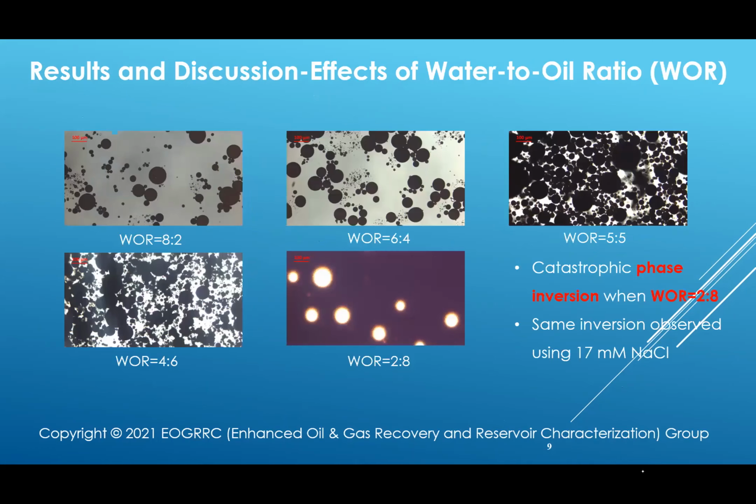The effects of the water-oil ratio, or oil content, on the emulsion stability and type were studied. Microscopic images show that the emulsion type was oil in water when the oil content was 0.6 or less, and the oil became the continuous phase when the water-oil ratio was 0.8. This phase inversion, induced by the increase of the dispersed oil phase volume, is called catastrophic inversion, which usually occurs when the dispersed phase volume fraction is near 0.7.